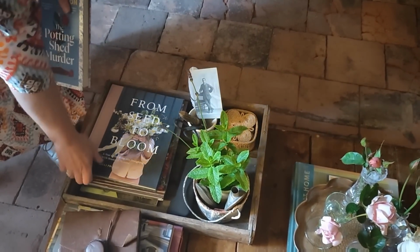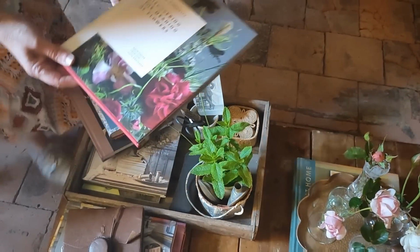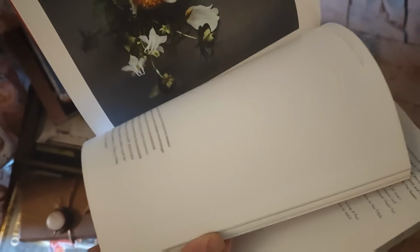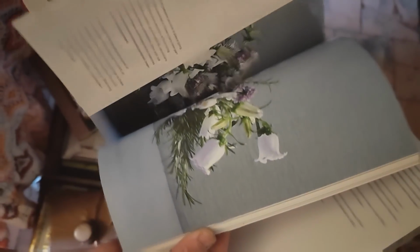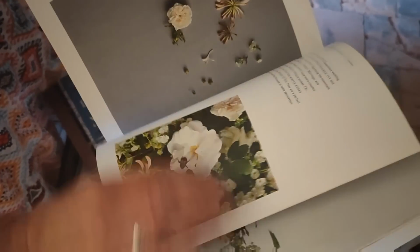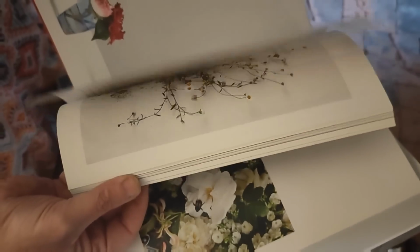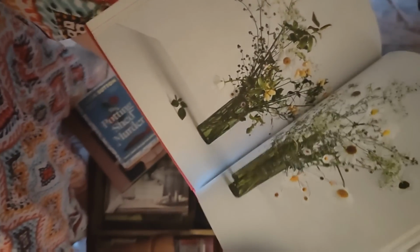From Seed to Bloom by Millie Proust, we talked about last time, and I'm really enjoying this book by Shane Connolly, Discovering the Meaning of Flowers. Really nice to just look and find out the meaning of flowers. There's some really pretty photographs as well. So that's a really enjoyable one to have on my coffee table. And it also means if I want to give flowers to friends, I can actually give them some thought and be thoughtful and think about the meaning behind the flowers that I'm giving. So I'd highly recommend that one.